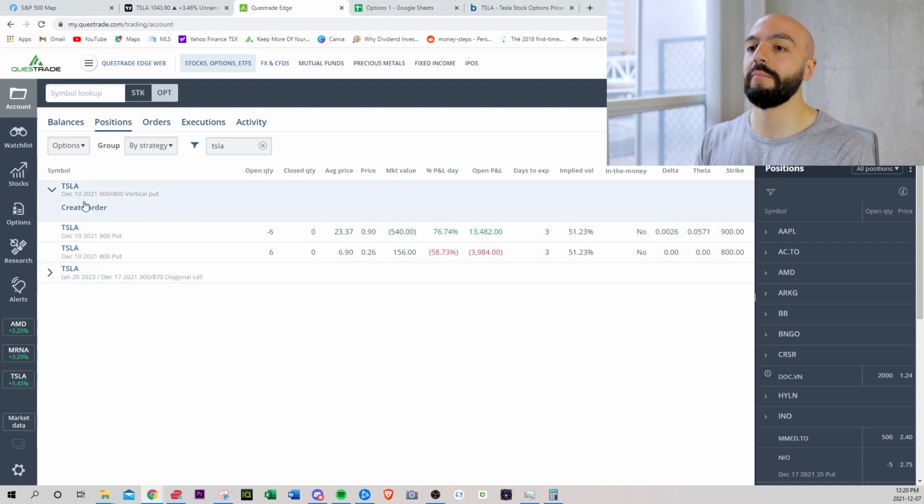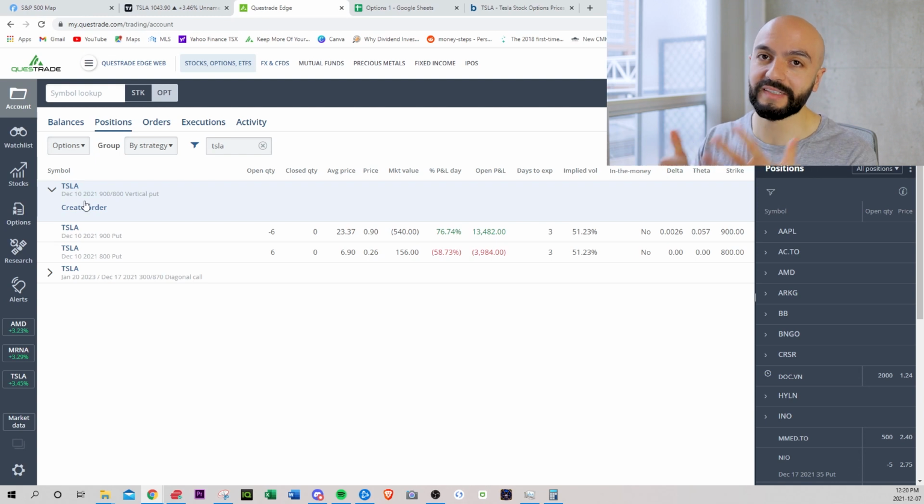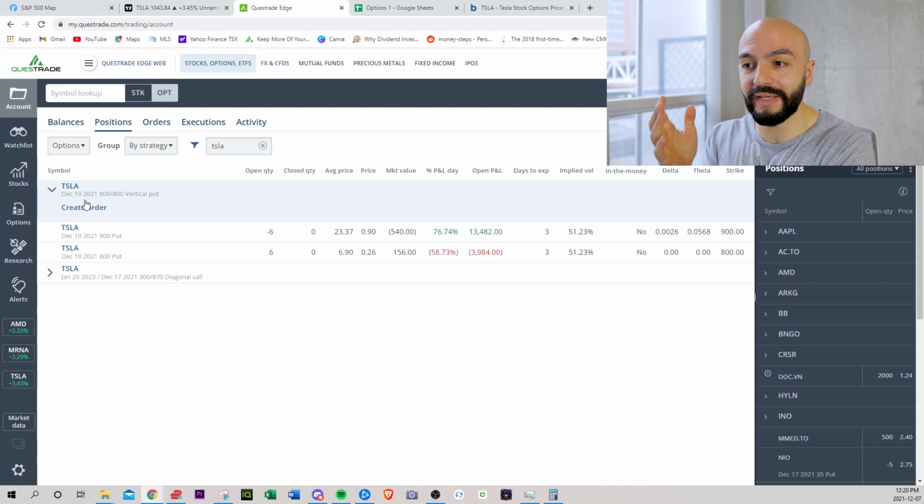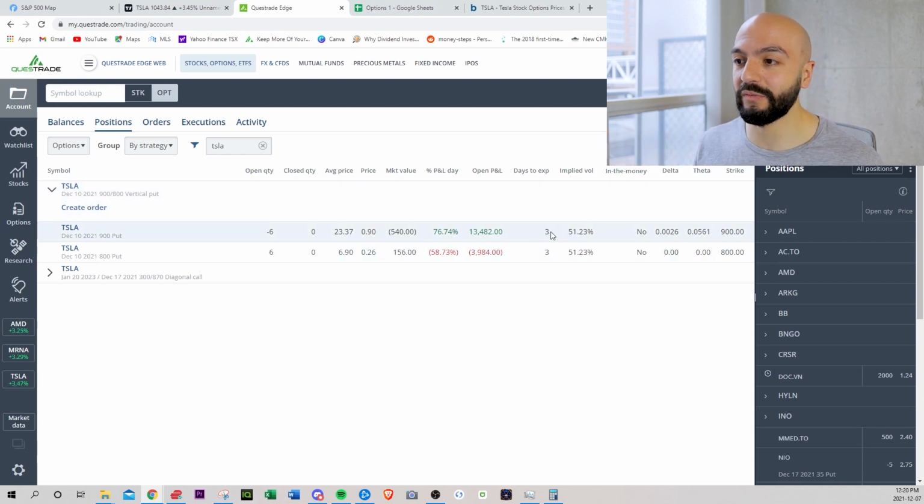Remember when I said my total buying power is 6 Iron Condors on Tesla? I'm going to only sell 3 in case I have to manage it. And I did have to manage it. And I ideally want to sell these every Tuesday and close them on Tuesday.